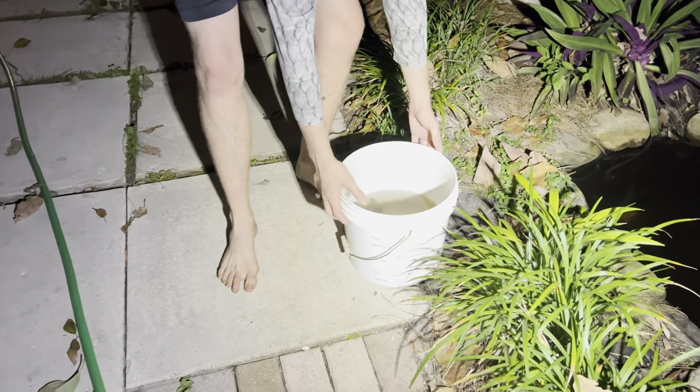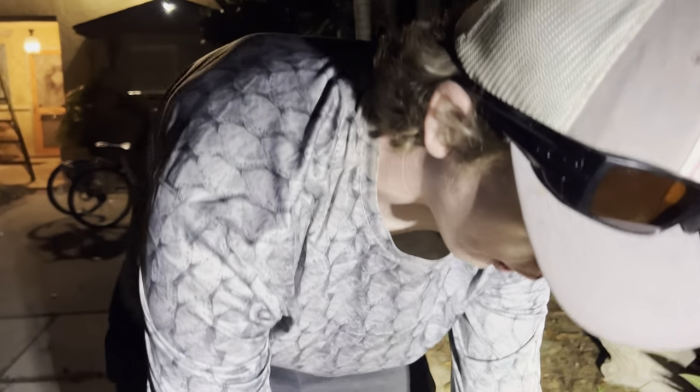Now we're back at my house and we have our bucket full of keepers from the sewer fish trap. And boy, oh boy, am I excited to get them into the ponds, into the tanks. We're going to play a little fish Tetris here. We have a big variety of fish. So we're just going to see what would do best where.